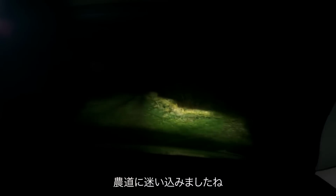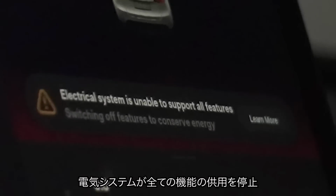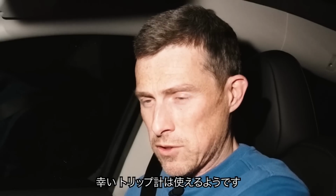Battery charge now. Pull over safely. I found somewhere. I'm going to dip in here. I've had to pull into a farmer's field. I was like 1 mile away from the charger. Electrical system is enabled to support all features. All right, hopefully it will support the trip computer.